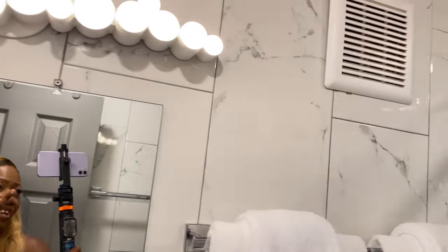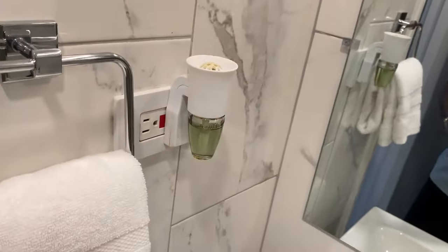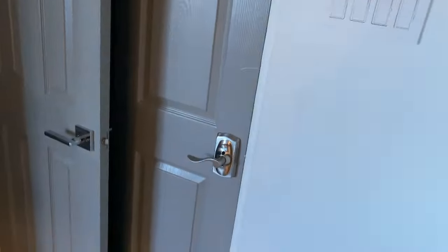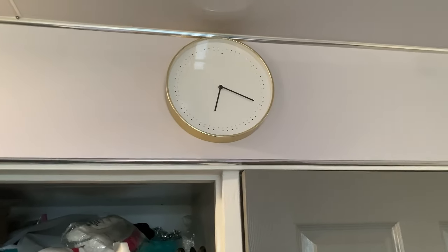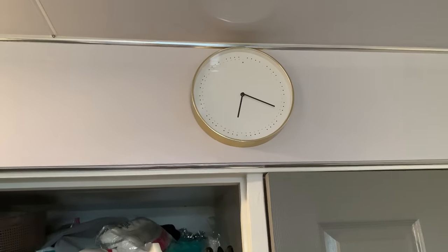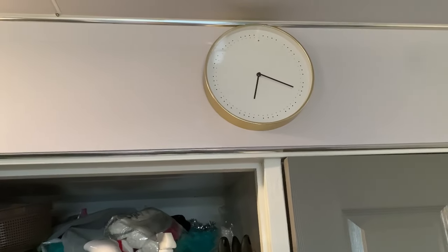And obviously I have a vent in the bathroom to ventilate the place, and I have a little air freshener here to just keep the place smelling good for the guests. This is my little clock. You see it's getting late, but I do have a clock that's centrally located off the kitchen, living room. You can see it from everywhere in the house. So having a clock in the house is very useful.